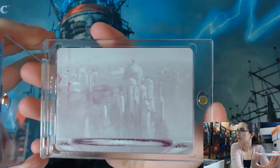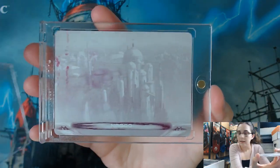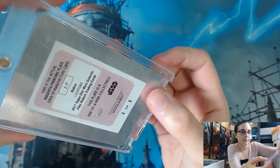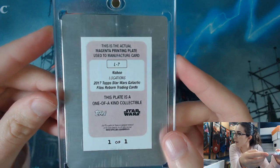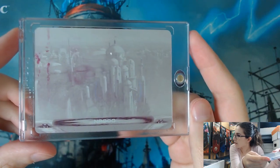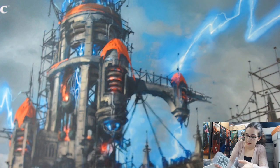I was able to acquire it in a trade, like I said, on that top Star Wars collectible card traders group. Did get this quite recently. This is a Galactic Files, I think Galactic Files Reborn. It is not, it's just regular Galactic Files, so I need to move this down in my box. I tried to have my box sorted by when the set came out, so this belongs with those Anakin printing plates. This is the insert, the locations insert of Naboo.